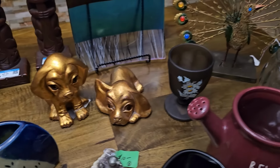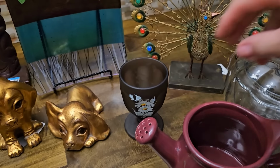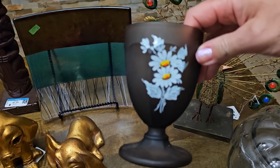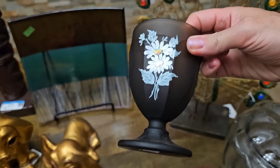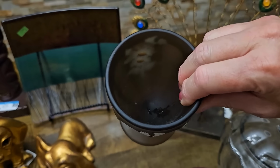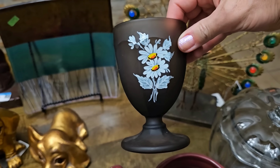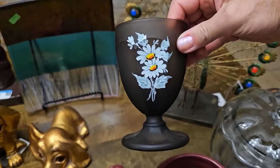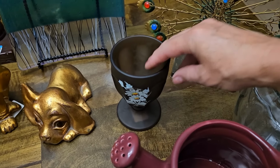I thought I would share with you a few pieces for fall coming up. We're in September already. This is a lovely Westmoreland goblet here. I believe originally it did have a lid, but it could be used for candy or flowers, anything you like. I am asking $18 on that piece.